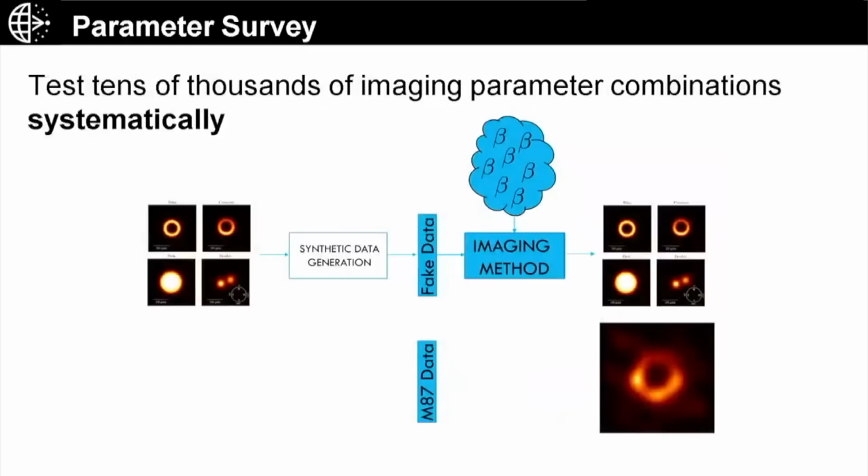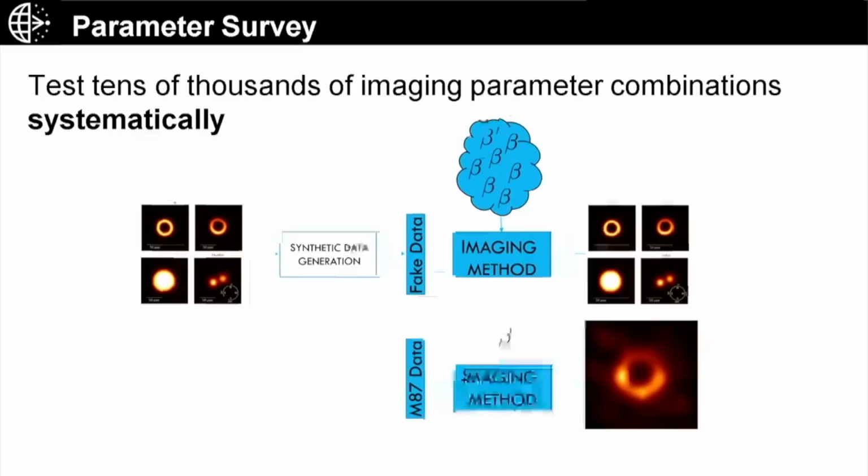So the way that we did this is we tested tens of thousands of different imaging parameter combinations systematically. We did this on a suite of synthetic source images, and we demanded that our different imaging parameters could really distinguish between these sources and all the different ways that these sources might be fooling us into giving us similar images. We only chose the parameters to apply to M87 that were the most trustworthy.